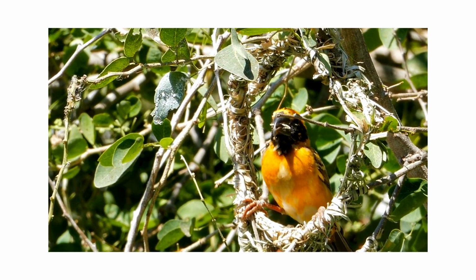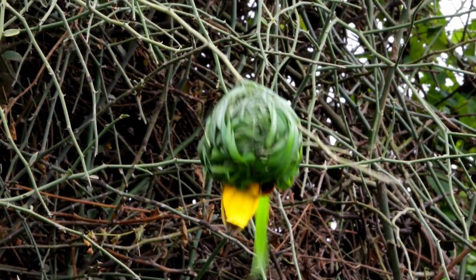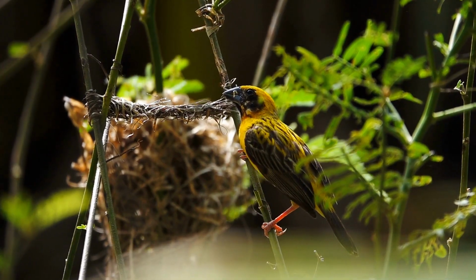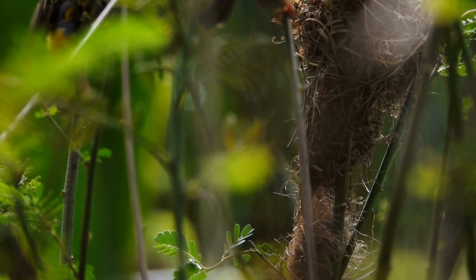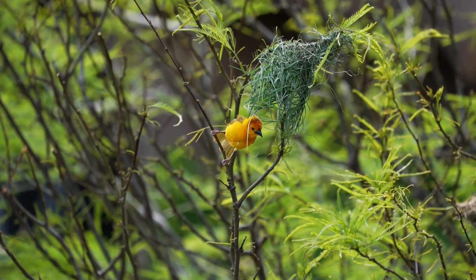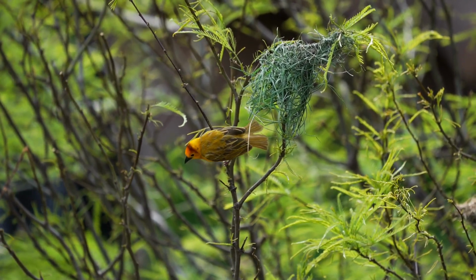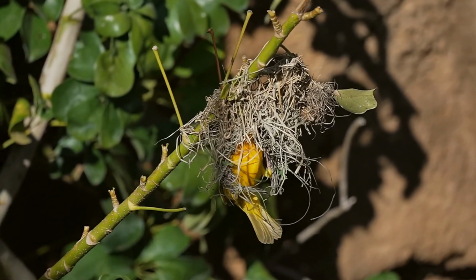animal kingdom. Weaver birds belong to the family Ploceidae and are primarily found in Africa, although some species are also found in tropical regions of Asia. There are several species of weaver birds, including the sociable weaver, village weaver, red-billed weaver, and lesser-masked weaver, among others. Each species has its own distinct nest-building techniques and preferences.